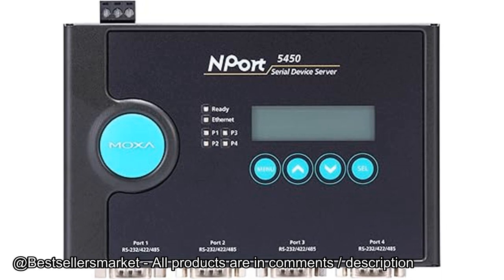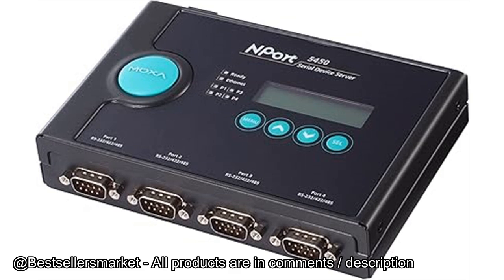And when it comes to configuration, you have options: Telnet, web browser, or a Windows utility, each offering flexibility and control tailored to your preferences. Security and reliability are paramount, and MOXA knows this. With 15 kV ESD protection, your connections are safeguarded against electrical surges, ensuring uninterrupted service.